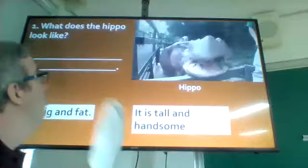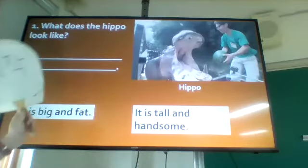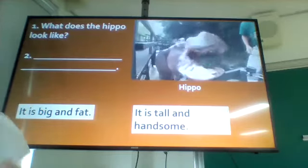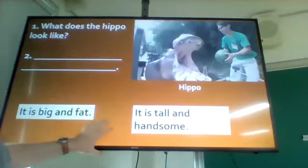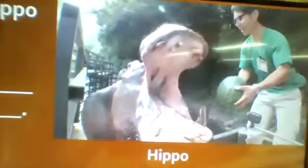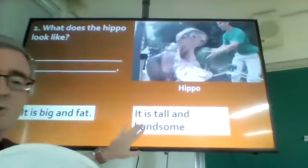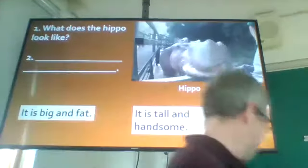Next. Hippo. What does the hippo look like? Yeah, we've got two choices. It is big and fat. It is tall and handsome. Well, here's the hippo. Which one? One or two? One. Yes. Big and fat.